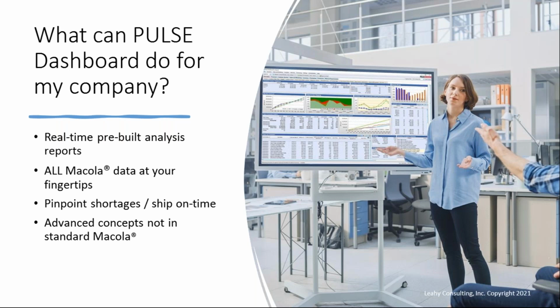And then we've built in some advanced concepts that have come about just from feedback from customers. We always ask for feedback, good, bad, or indifferent. Over the years, we've gotten a lot of feedback on inventory questions, inventory aging, trying to run MRP, things of that nature. And so we've added some of those into the Pulse dashboard that aren't necessarily in Macola.